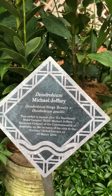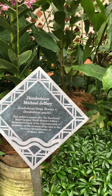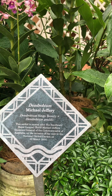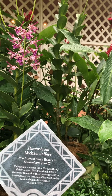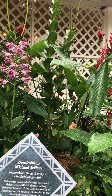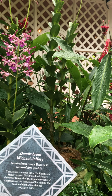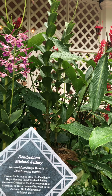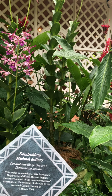And this is the Dendrobium Michael Jeffery. This orchid is named after His Excellency Major General retired Michael Jeffery, Governor General of the Commonwealth of Australia, on the occasion of his visit to the National Orchid Garden on March 10, 2004.